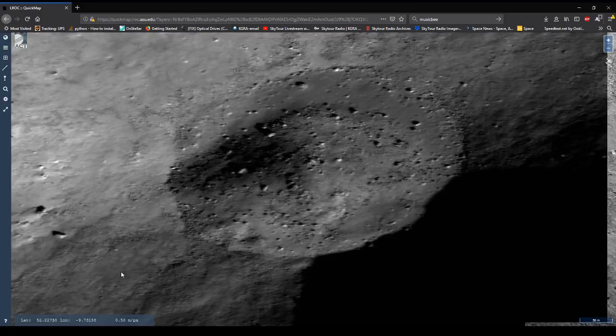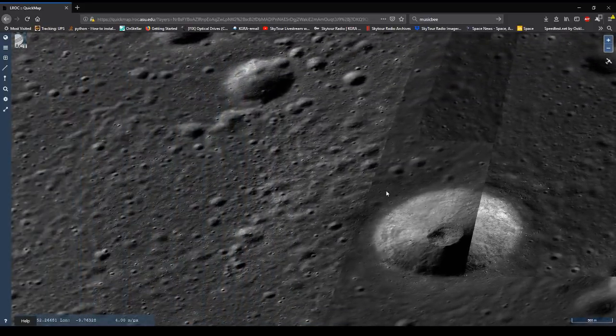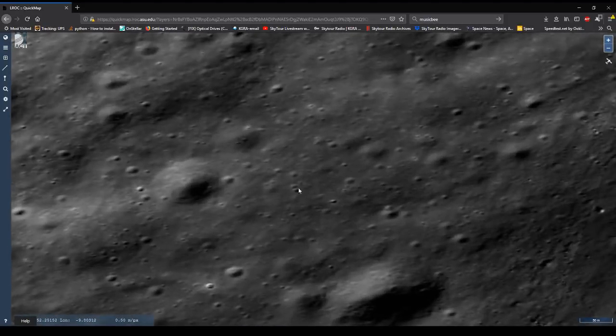Now, look down the bottom here, right down here at the bottom. This is telling you the latitude and longitude of your cursor, right? But it's also saying what the resolution is here, what your scale is. And it's a half meter per pixel of image. So when you look at the image, if you could zoom in even further, you'd see it has a little bit of a blocky structure. Each one of those blocks is a pixel.